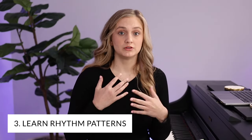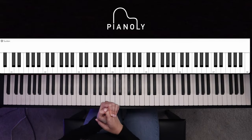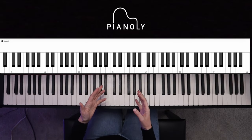Number three, learn rhythm patterns. This way your chords sound a lot more interesting. So an example of some rhythm patterns could be arpeggios.